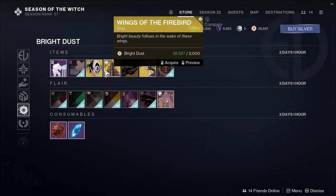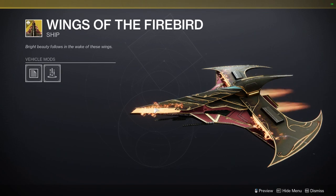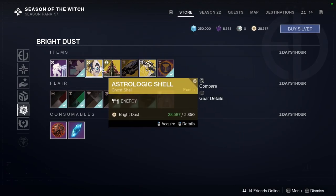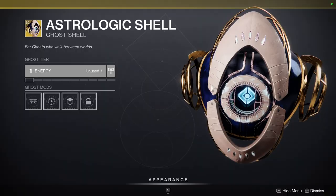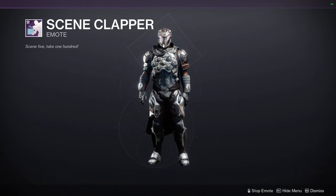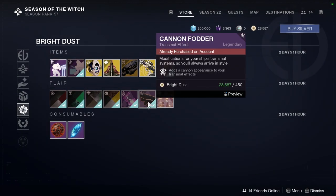It is pretty good. We have Wings of the Firebird. I would have liked it if the fire changed when you were in transmat or whatever. Astrologic Shell, which looks cool as well. Actually, we have Scene Clapper, which I bought when we were doing the, that's funny. Stargazer. Does it have an exit? No, it doesn't. I think it's only a one and done.